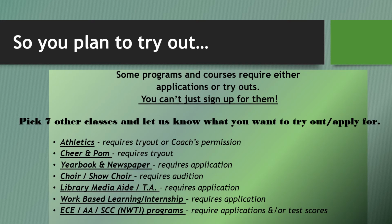This is just to remind you of what things that you have to try out for. Any kind of new sport you have to try out for, and some sports actually require that you try out every year. Cheer and Pom, you have to try out every year. Yearbook and newspaper, for the first year, you have to apply and be accepted. After that, your teacher has to sign off on your form that you can continue.